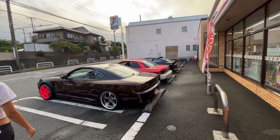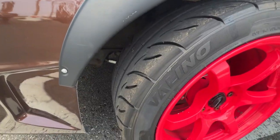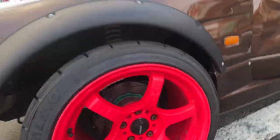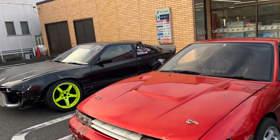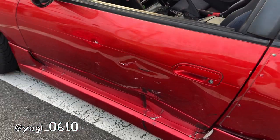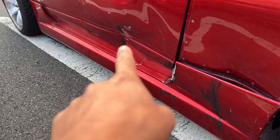Lineup: 180, S13, S15. And today we're going to Fuji. And also I'm trying out this Baleno Pelgia R for the front for the first time. New tire. My little brother Koji is gonna drive my 180, and my buddy with the S13. Last weekend I was driving with them. I hit him like 3 times.